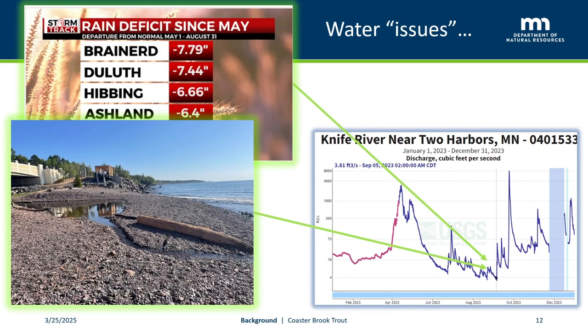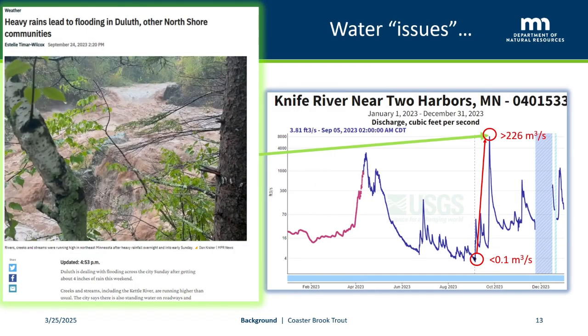And then we go from May through the end of August with a 7.5 inch deficit in rainfall. So we go from great snowfall to essentially drought conditions throughout the summer. We hit the fall, Knife River system again here, we go from less than 0.1 cubic meters per second of flow, all the way up to greater than 226 cubic meters. So we're getting our rain, but we're getting it all at the same time.